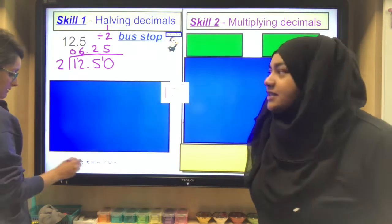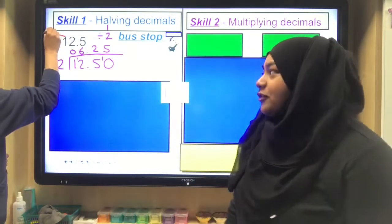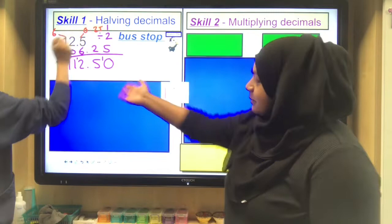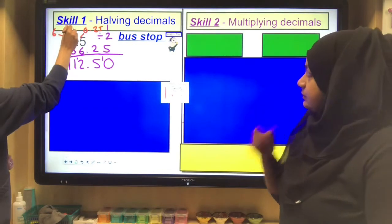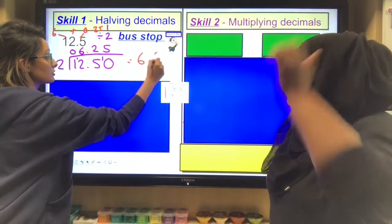All right. And some of you might actually know that half of 12 is 6 and half of 0.5 is 0.25. Because if you think about 0.5, that's the same as a half. Half of a half is a quarter. And that's another way that you can do it. So you can then just add 6 plus 0.25, which would give you a final answer of 6.25.